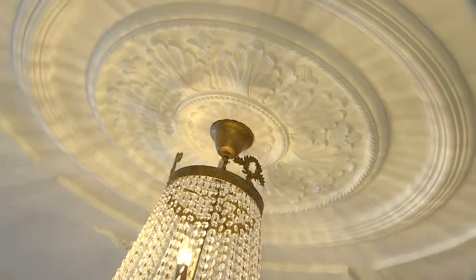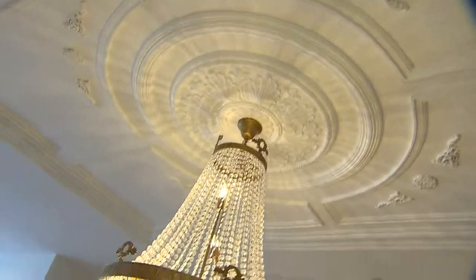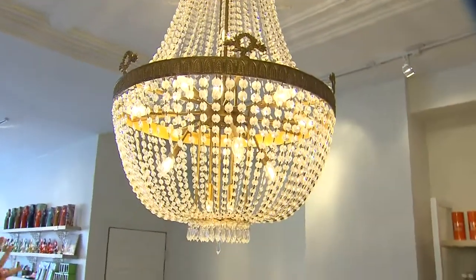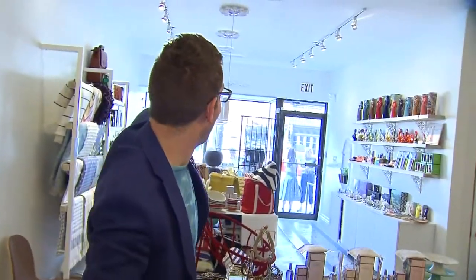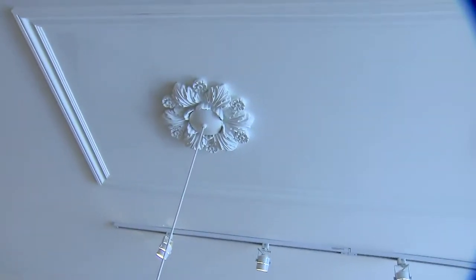Look at the beautiful detail in the ceiling. I love the way they've done the plaster work, and then of course centered the rosette with this beautiful chandelier, something that might be a little bit expected. But my favorite part is the pairing of the really contemporary LED lights with the smaller rosettes over the tables.